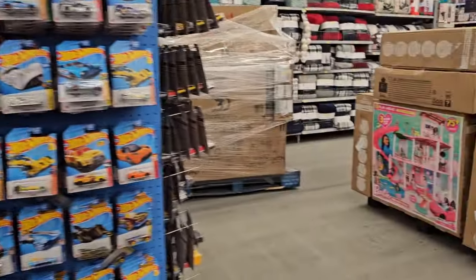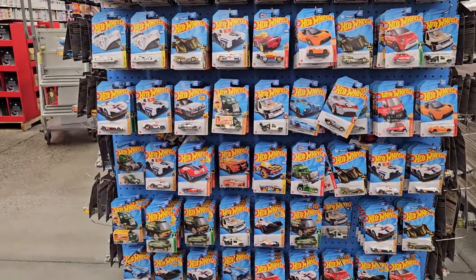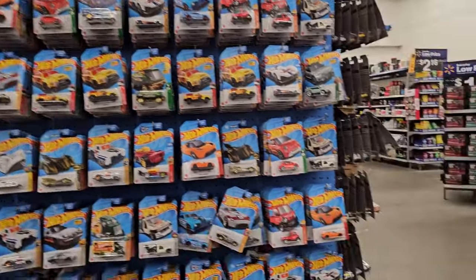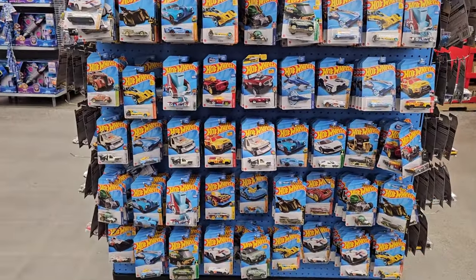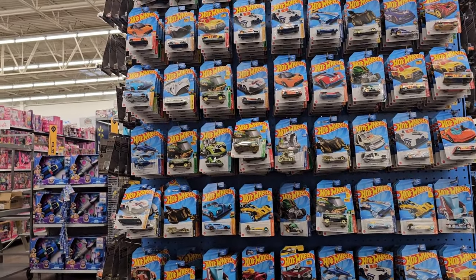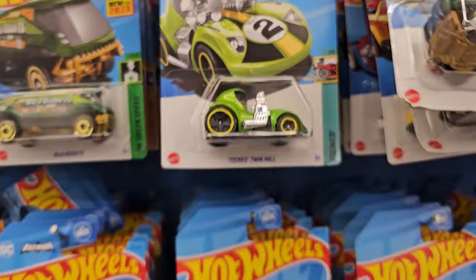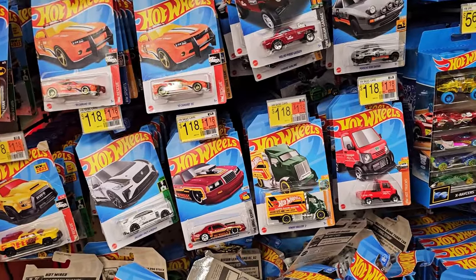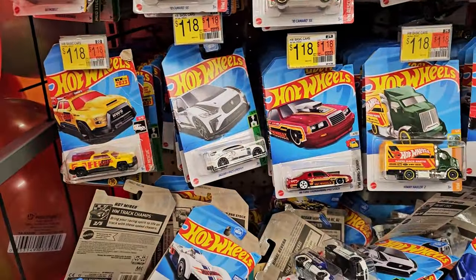Alright, see nothing special. Let's go this side really quick. Alright, last side. The only one that I see not seen before is the Twin Mill tune. That's it. Let's go to the pegs. Same thing. Maybe that one. I guess this is gonna be a quick one today, guys.